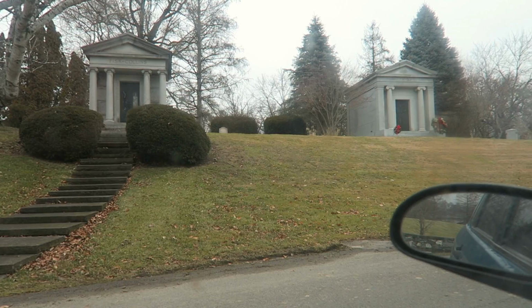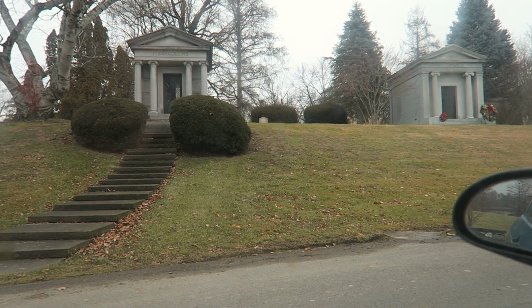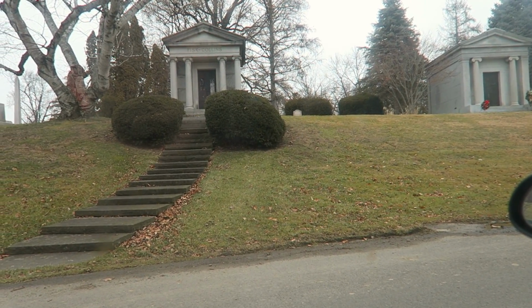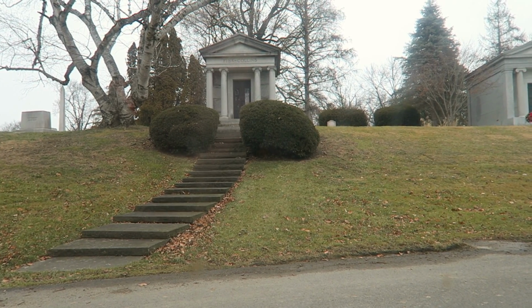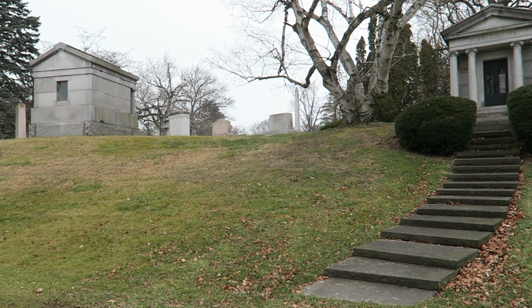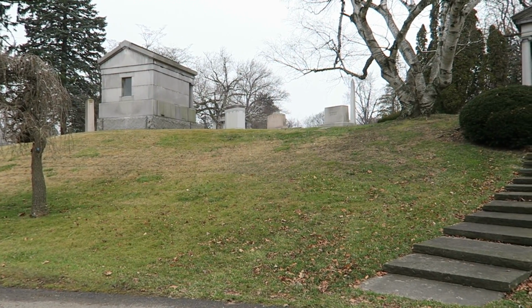So we're stopped here right on the side of the road next to these 2 really cool mausoleums right here, including this one on the left with a giant staircase leading up to it. Not quite as big as some of the first ones we found, but I think it's going to be really neat. I'm not sure how I missed the third one here, but I just didn't see it coming in for whatever reason, maybe just tunnel vision.